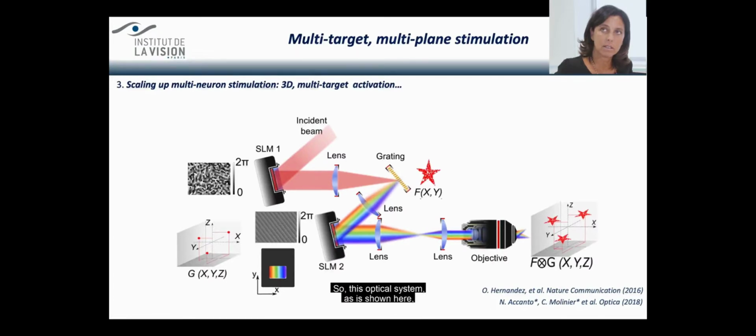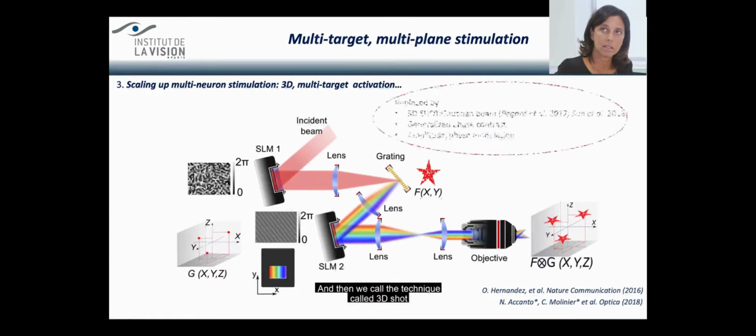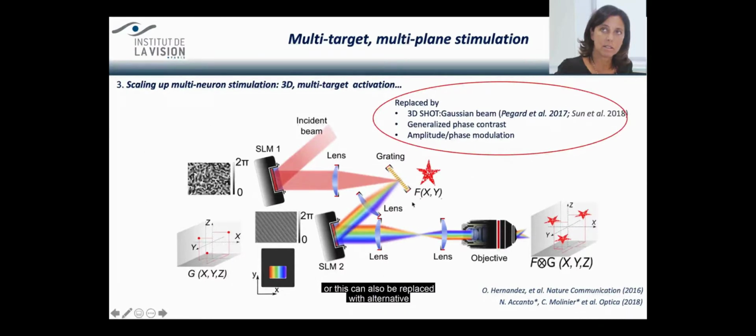This optical system, as shown here, then admits multiple variants. For example, this first part can be replaced by an expanded Gaussian beam, and then the technique is called 3D-SHOT, or it can be replaced with an alternative shaping approach, for example the generalized phase contrast method, or ad hoc variants of amplitude and phase modulation techniques. For lack of time, I won't go through all of these approaches. You can see them described in this reference.